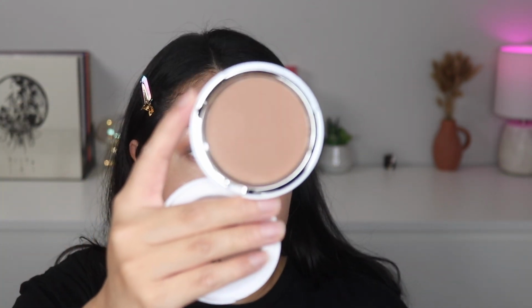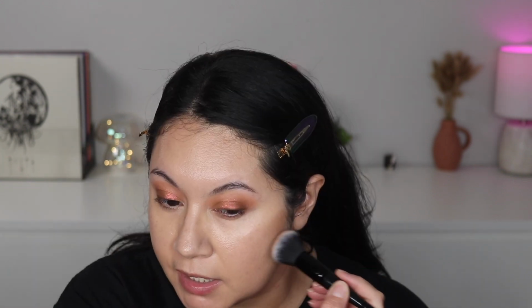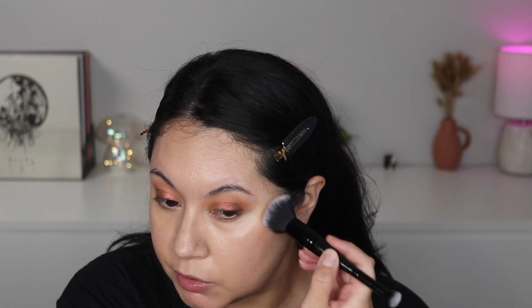I don't want it to be sticky. Okay, swatching it, it does feel like a balm, and it doesn't seem to be very pigmented, so I really hope that I like this. So I'm gonna apply that with my e.l.f. Complexion Duo brush. I don't mind a sheer formula when it comes to cream bronzers. I just want them to be somewhat buildable. Like, I don't want it to look like I'm not wearing anything. I want at least a little bit of color.